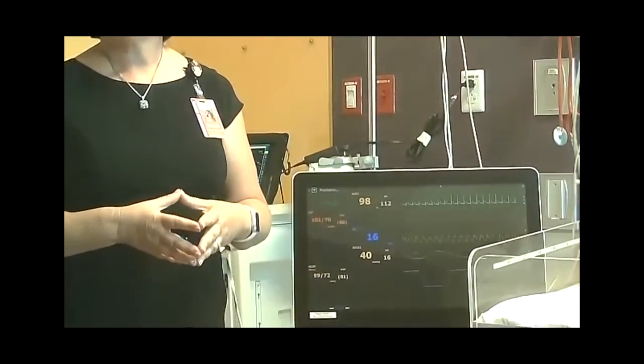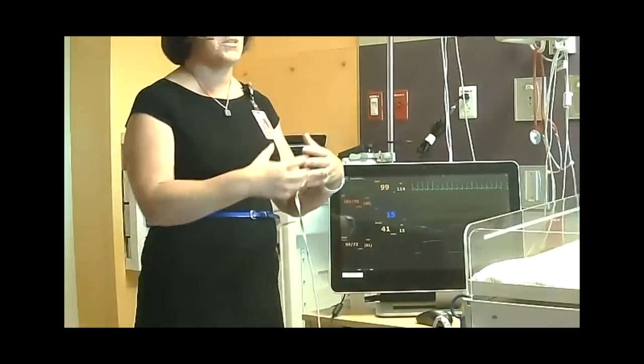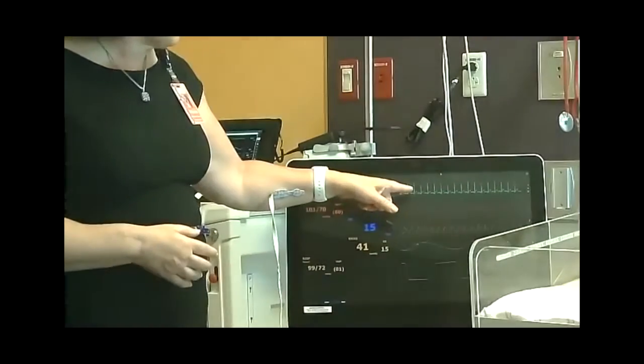Is that a good heart rate? Is that where we want to be? Does that make sense? And those are the pieces we put together. Then we like to see the components.